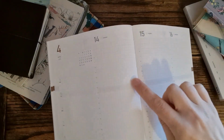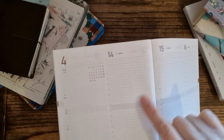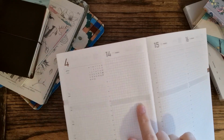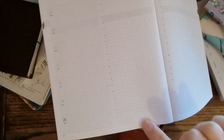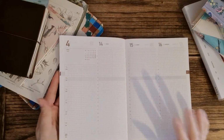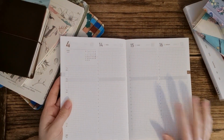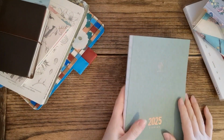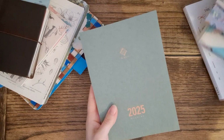So as you can see, I could just put all my to-do list up the top, and it has this faded area, which I might use as a section off, and just put all my notes down here. So I'm excited to see where that goes and see if it works for me. So that's my planner, my big planner.